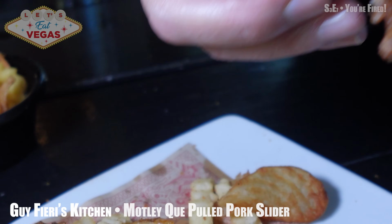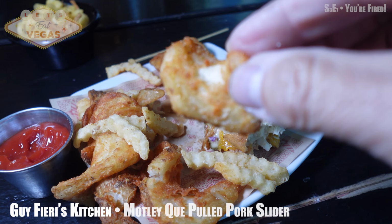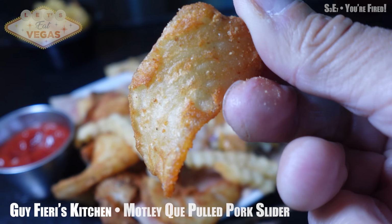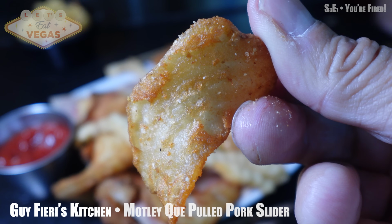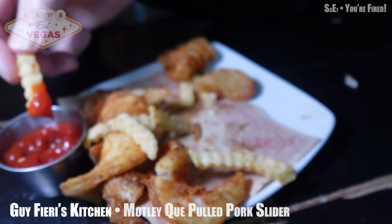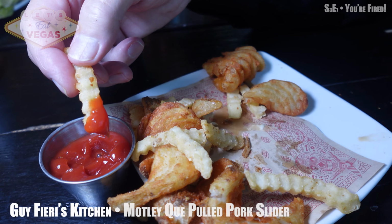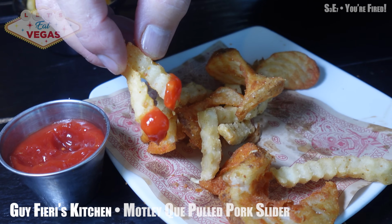Now let's talk about those fries. There's a mix of two kinds. One is this new Frankenstein fry made from mashed potatoes pressed into a waffle shape, then fried into a crispy chip-like bite. The others are thick, crinkle-cut fries. All are freshly made, not frozen, and cooked to golden perfection. Everything on this plate screams comfort food done right.